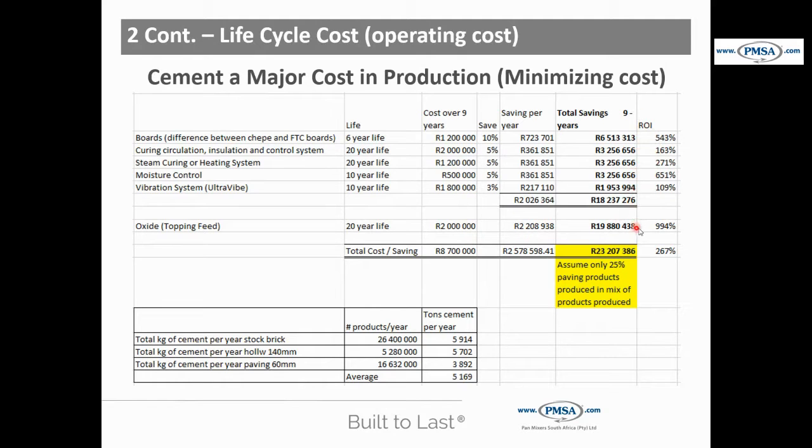Taking all of these into account, but only taking 25% of the oxide, you can easily save around 20 million rand over a 9-year period, which gives you a 260% return on investment of around 8 million. So it's critical to plan your plant up front to have the right equipment right from the start to ensure you get really good return on investment.